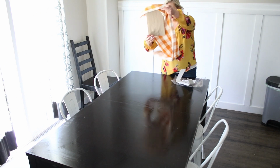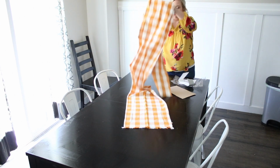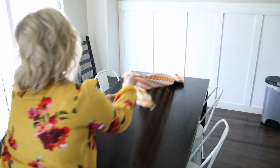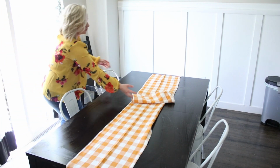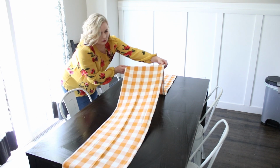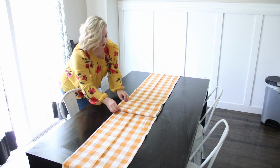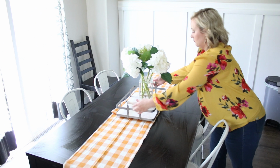It ended up being quite a bit too long for the table, but when the table's extended, it should be perfect. So I went ahead and just put a little crease in the middle so it would fit the table space a little bit better, but it was the perfect color orange, and I'm definitely happy that I grabbed it. I thought the orange looked really cool up against the black table.